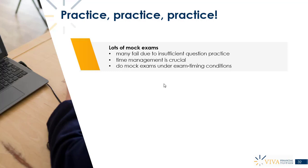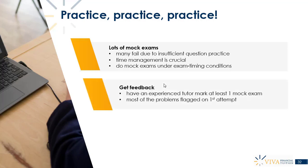Get feedback if you can. So there are lots of tuition companies and tutors out there that can offer marking services. And VIVA does that itself. We have very experienced tutors marking mock exams, and we do a lot of that. We've seen a lot of scripts, so we know what we're looking at. We know what we're doing when we make recommendations. And it's definitely worth doing for at least one mock exam.